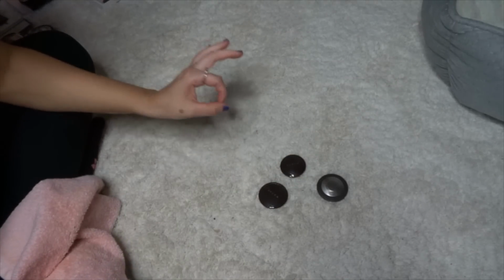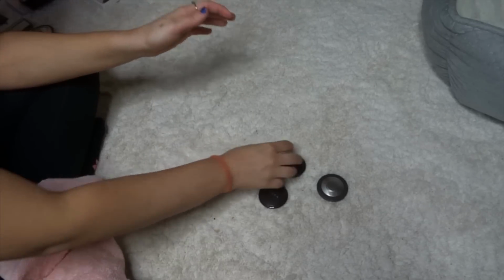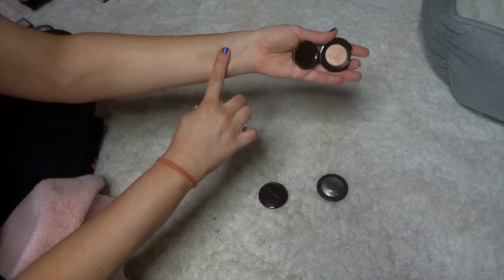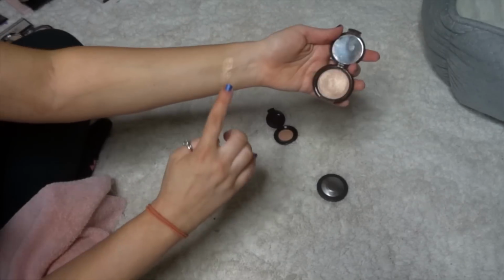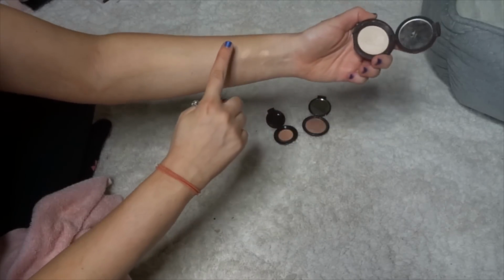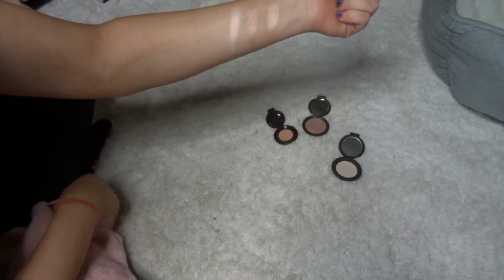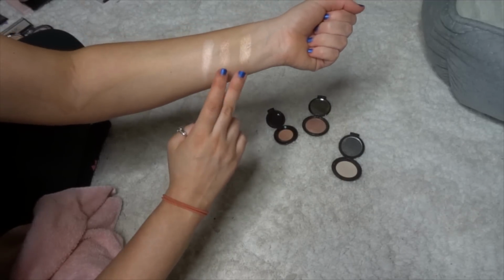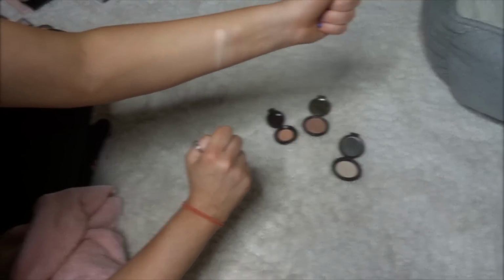Okay, the next brand is Becca, and I only have little tiny Becca highlights, but size doesn't matter. So I have Champagne Pop, I have Opal, and I have Vanilla Quartz. Oh my god, this formula is just so beautiful. But if I'm being realistic, I only wear Vanilla Quartz, and I know how much people really love Becca, so I'm going to pass along Champagne Pop and Opal, even though they're absolutely beautiful.